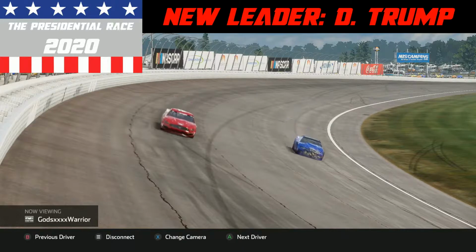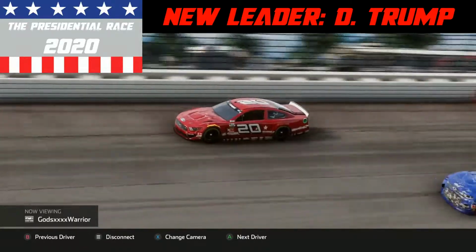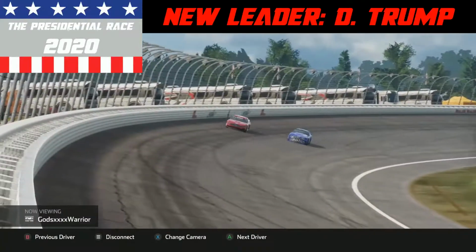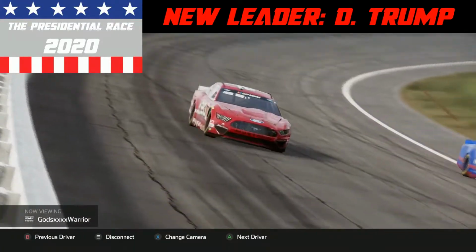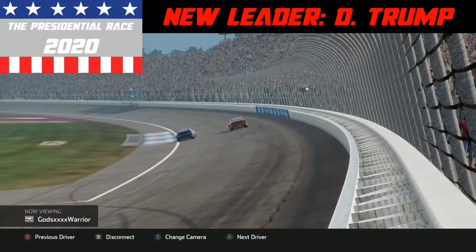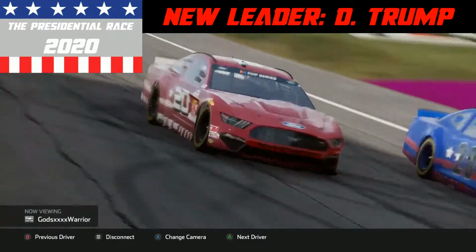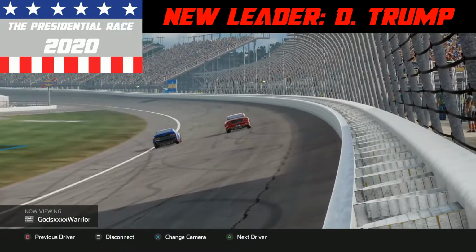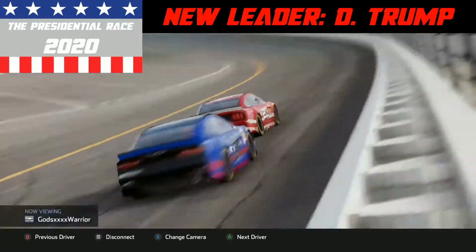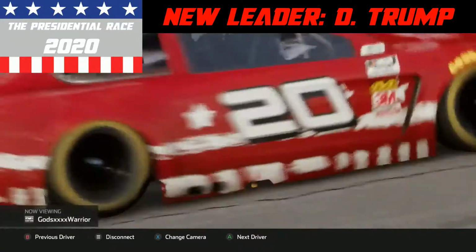He ended up losing it coming off of 2, but he did manage to lead this race. So it hasn't been all Trump, but it has been a very dominating show by the defending presidential race champion. Well, here we go, coming down to the restart, and we're going to see them going green, green, green, and let's see. Looks like the Trump car able to actually power from the race lead through 1 and 2.